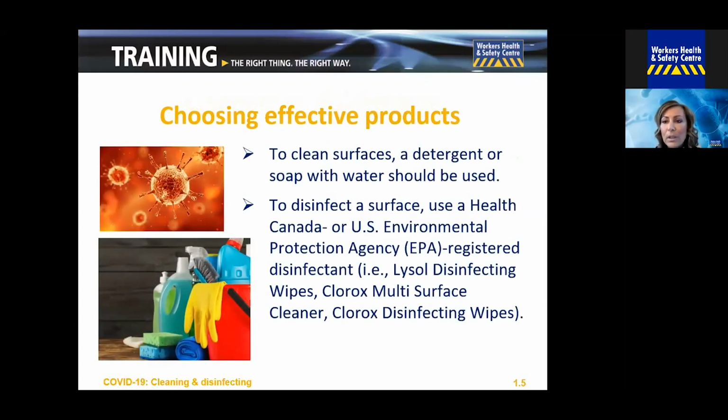In order to clean and disinfect, choosing effective products is critical. To clean a surface, a detergent or soap with water should be used. To disinfect a surface, you should use a Health Canada or US Environmental Protection Agency registered disinfectant such as Lysol disinfecting wipes, Clorox multipurpose cleaner, or Clorox disinfecting wipes.